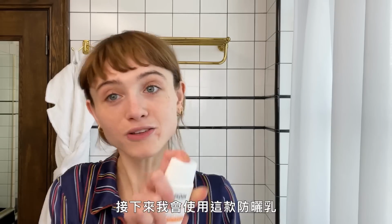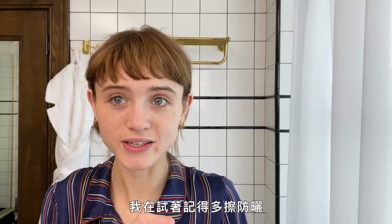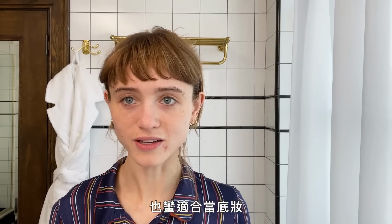So next I'll go in with this sunscreen. I've been trying to be better about wearing sunscreen. This one's really light and easy and goes pretty well under makeup.